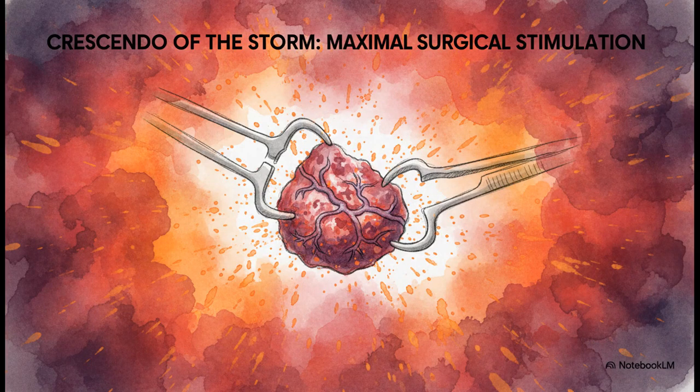Stage 3. This is the crescendo of the storm. This is when the surgeon is directly handling, dissecting, and mobilizing the tumor. This is the period of maximal surgical stimulation, and it can trigger a biblical-level release of catecholamines, often leading to the most severe and frightening hypertension of the entire case. This is when clear, constant communication with your surgeon is absolutely paramount.